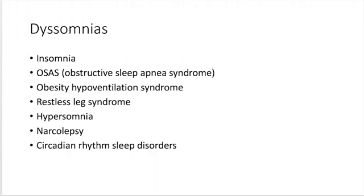Hypersomnia is excessive daytime sleepiness. It's associated with obstructive sleep apnea because of their difficulty sleeping, so then they will sleep during the day. And this is difficult because it may be while they're driving a car or working or talking. And then we have narcolepsy, which is primary hypersomnia of central origin.